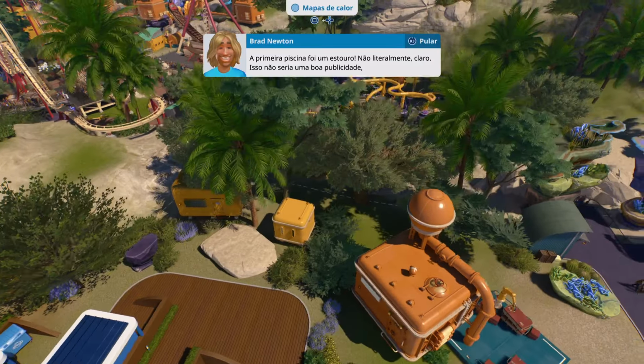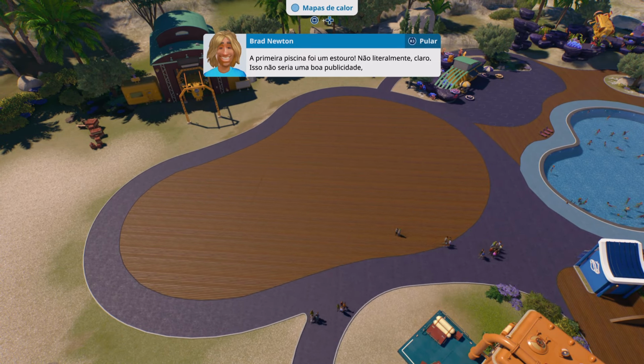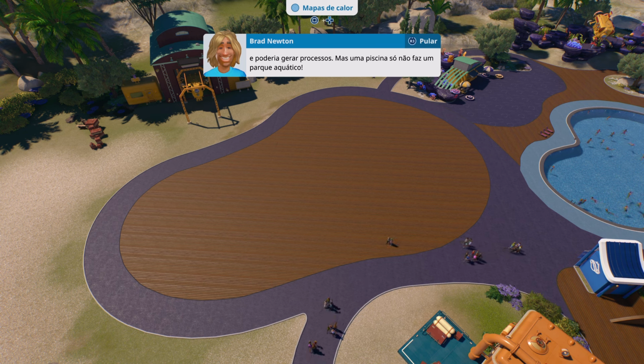Oh, you smashed the first pool out of the park. Not literally, of course. That would be difficult, not to mention an HR nightmare. But one pool does not a water park make.